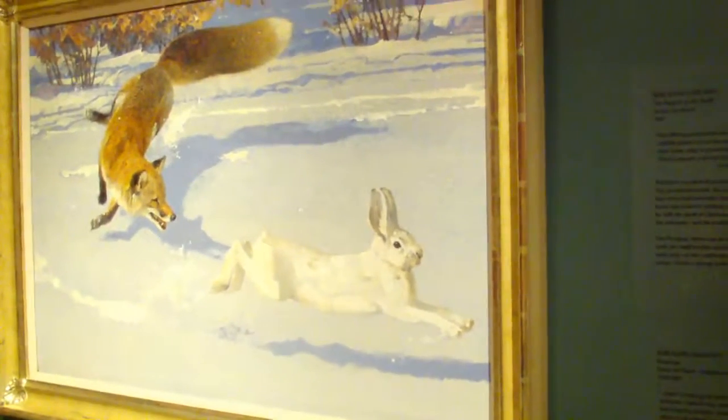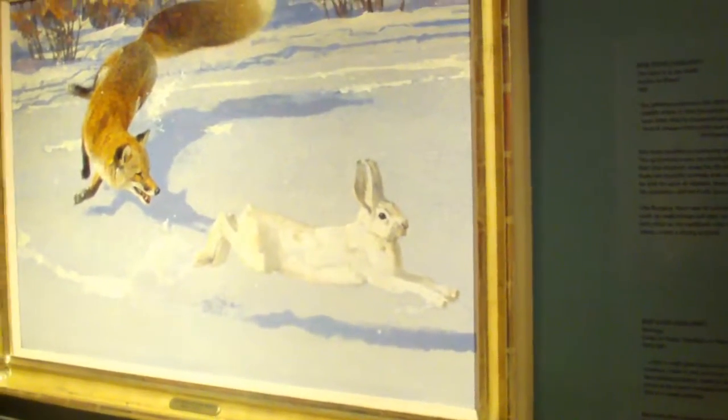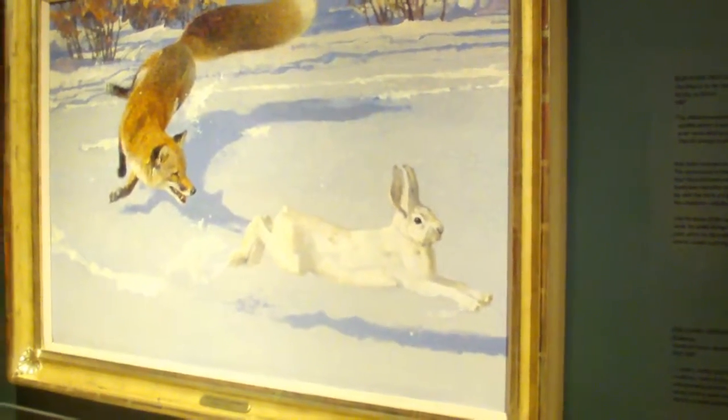Fox chasing jackrabbit, snow bunny, whatever. There are no computers. None of that. People did everything by hand.